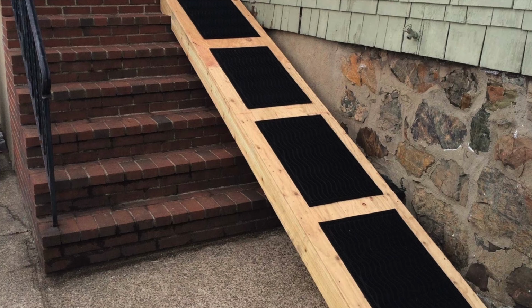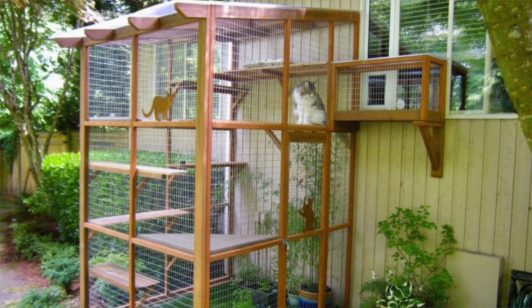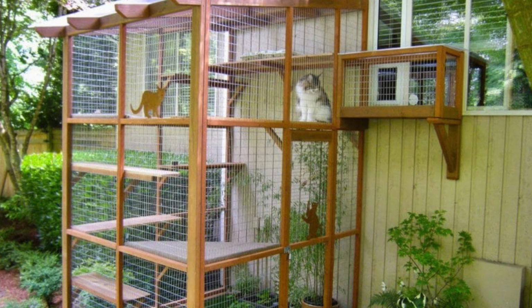building dog ramps. Lots of people, actually, I had a customer last summer I built a dog ramp for. Their dog's a golden retriever. The hips don't work as well when they get older. Can't make it up and down the stairs. Built the ramp, can get up and down the stairs now. Nice, easy job.